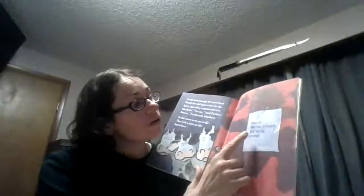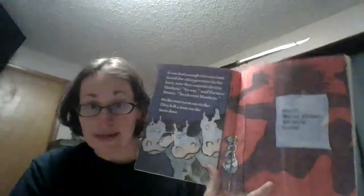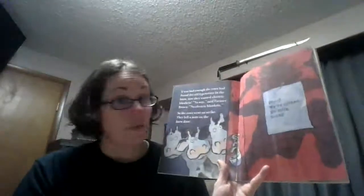It was bad enough that the cows had found the old typewriter in the barn. Now they wanted electric blankets? No way, said Farmer Brown. No electric blankets. So the cows went on strike. Oh no. They left a note on the barn door saying, Sorry, we're closed. No milk today. On strike means they won't work. And a cow works by making milk for us to drink. Well, they said no. If we don't get our electric blankets, we're not making milk.